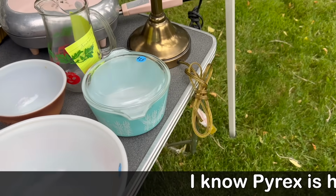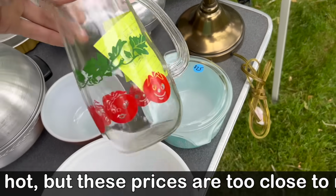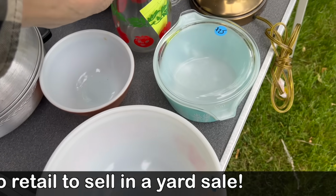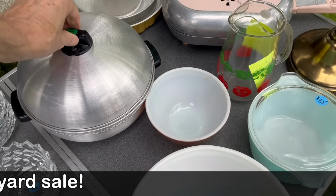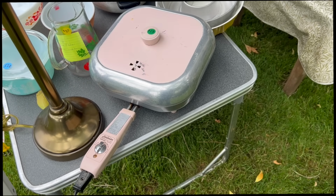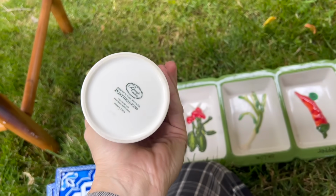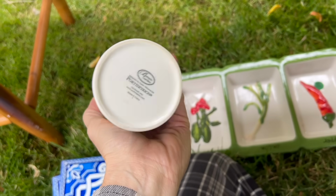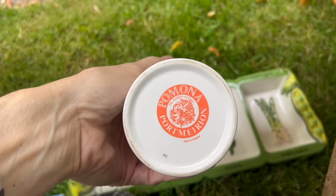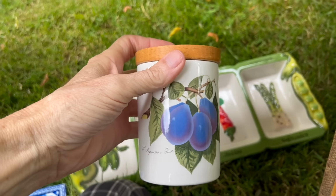But you know, with the prices these are going for, I kind of understand those prices. Happy tomatoes. 20 bucks. Well, again, not exactly garage sale prices. Sunbeam pink fryer, and that's a cool color from the 50s, $15. These look like Port Marion as well. And they are the Botanic Garden, but these are Chinese made, so they're later. And then these are Port Marion Pomona. They've actually done a number of different patterns over the years.